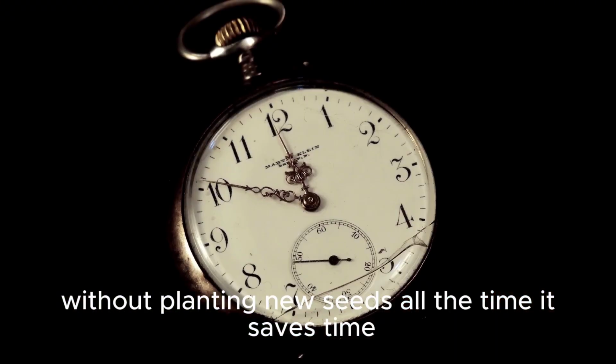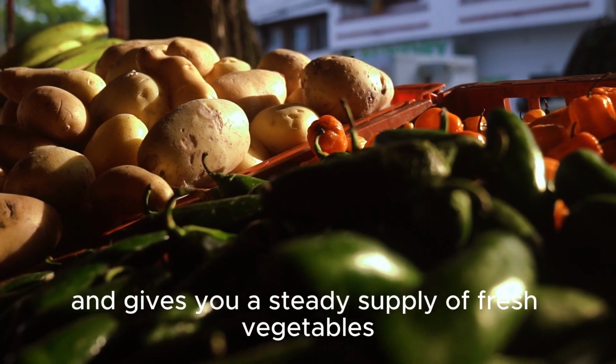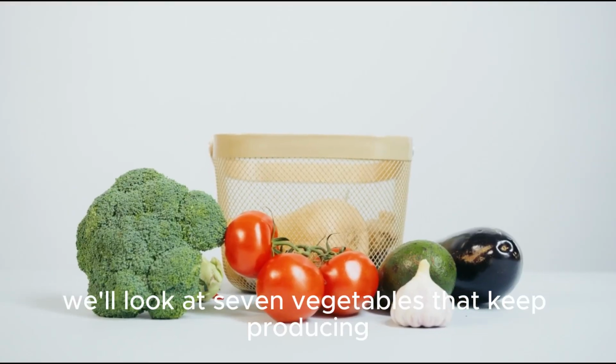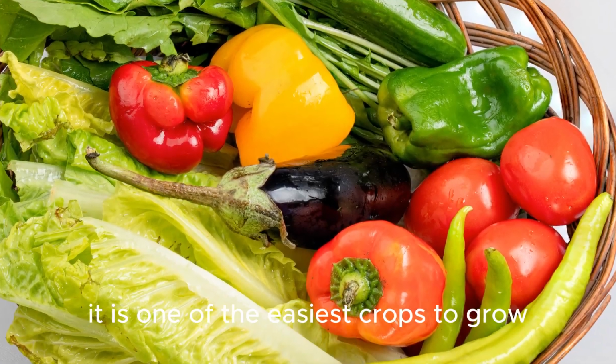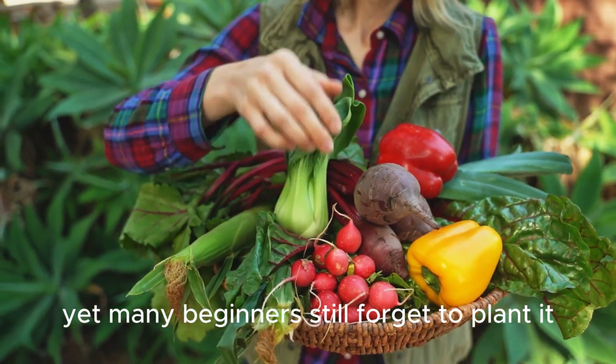It saves time, saves money, and gives you a steady supply of fresh vegetables for your meals. Today, we'll look at 7 vegetables that keep producing after you harvest them. And don't miss the last one. It is one of the easiest crops to grow, yet many beginners still forget to plant it.